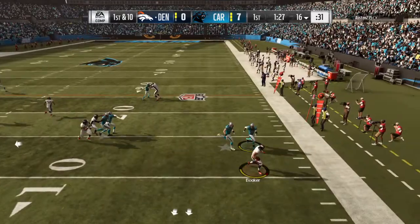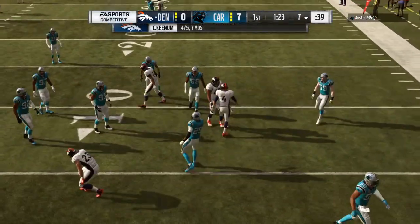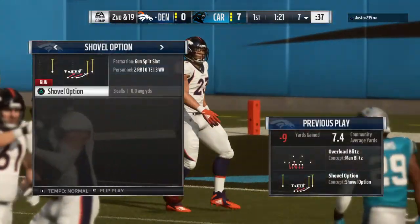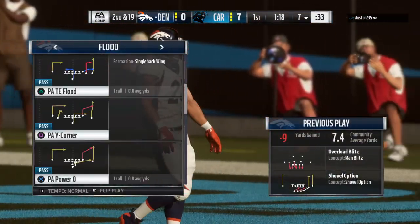On first, again, they go with Booker. And he'll lose yardage and be down at the 7-yard line. Devontae Booker, the man he was trying to get it to. And now it's second down.